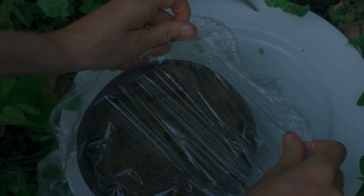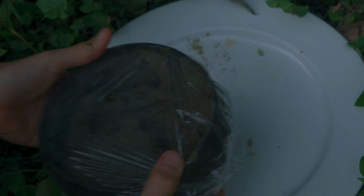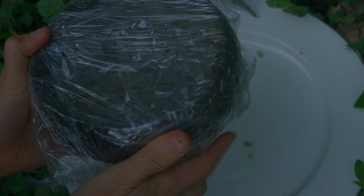You then want to cover it really well in plastic to keep the heat in and to help the development of the mixture, and then put it aside for the next 12 hours.